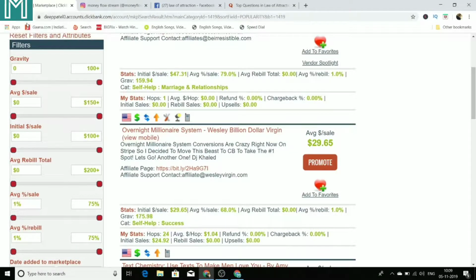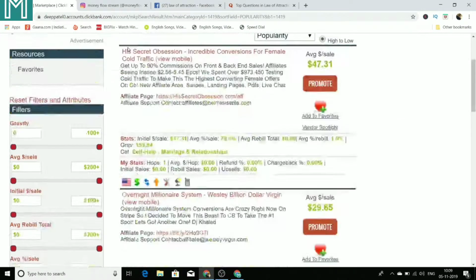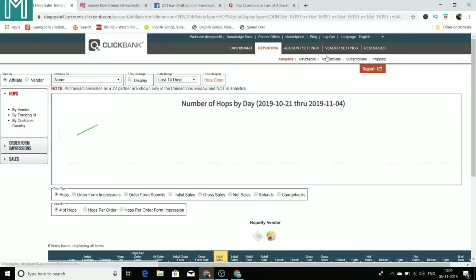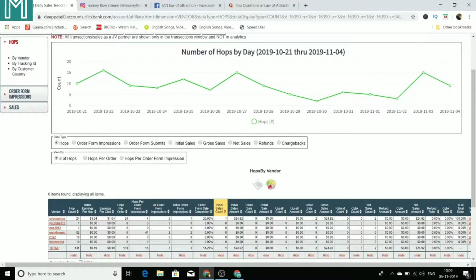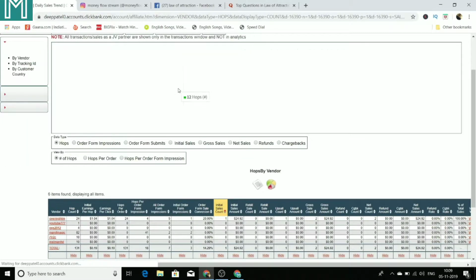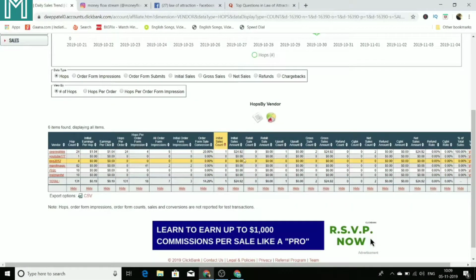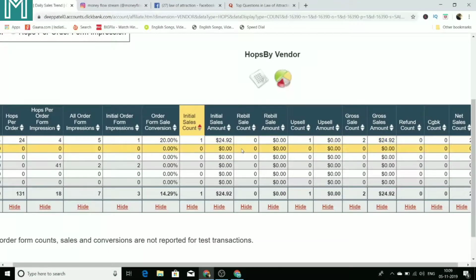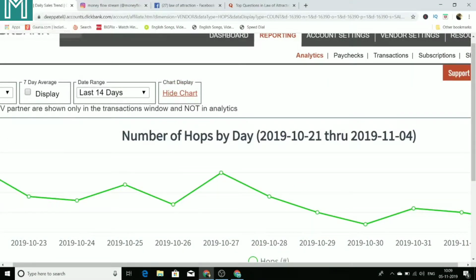Okay, now let me refresh the page so that you might not have any doubts regarding it. Or let me show you the reporting again. Let's go to the reporting and refresh the page, or else many people think that it's not there or it's illegit. Okay, see, here are the same numbers appearing again. So that's it. That's the product which I am promoting here. Let me show you the product.